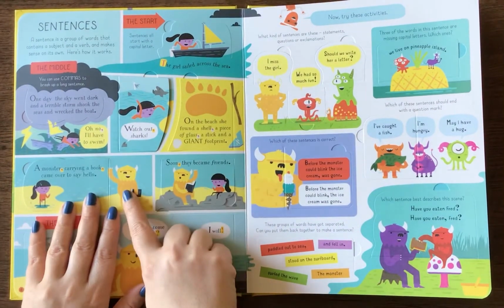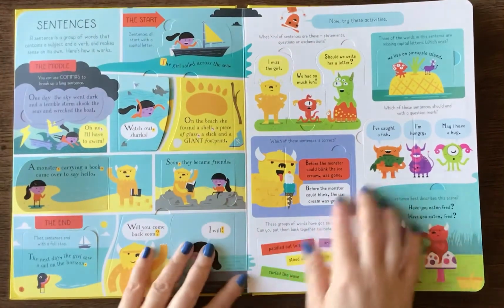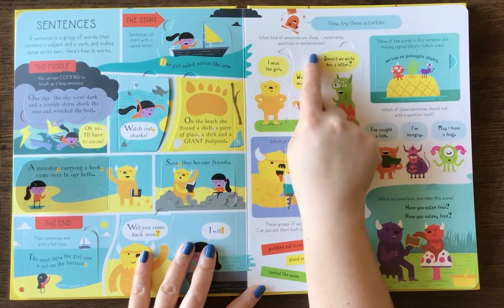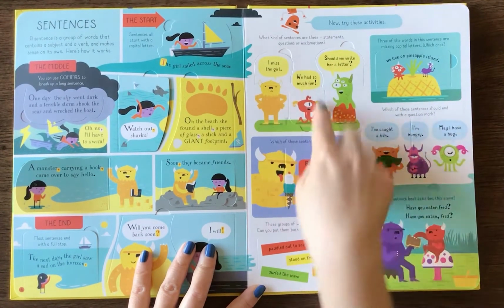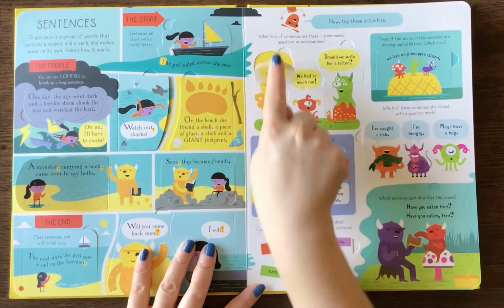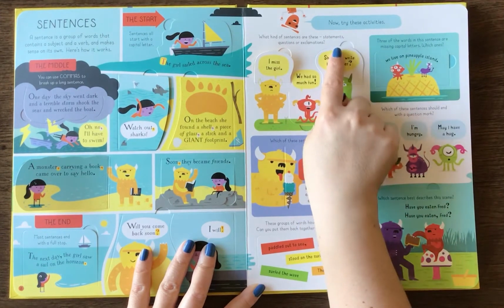So they learn about commas and the different ways that you can use commas. And then here's different activities. What kind of sentence are these? Statements, questions, or exclamations? And then it has a sentence the little monster is saying. And then you have to lift the flap to see if you're right.